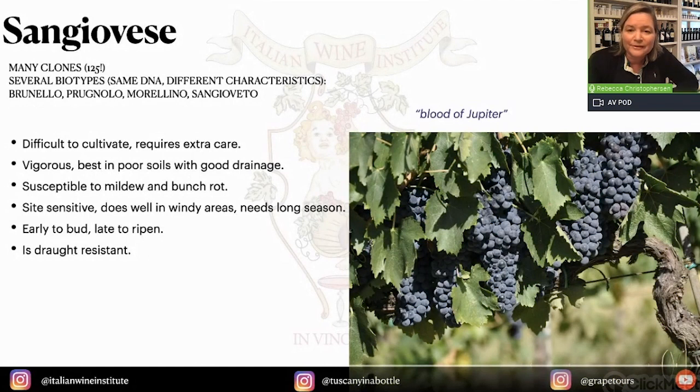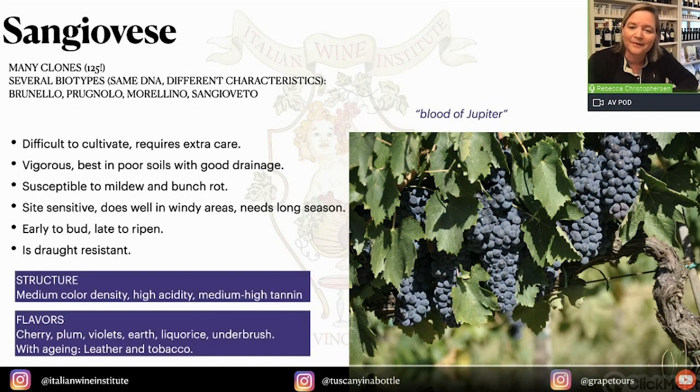We already mentioned it's early to bud in the spring, and it's one of the latest to ripen. So usually harvest is by the end of September and could even go into the month of October, depending on the year. And this, of course, means that we have hazards that we have to look out for, because at that point, the skins of the grapes are very thin and so susceptible to hail, but also, of course, to rot. It is luckily drought resistant, so there is something positive.